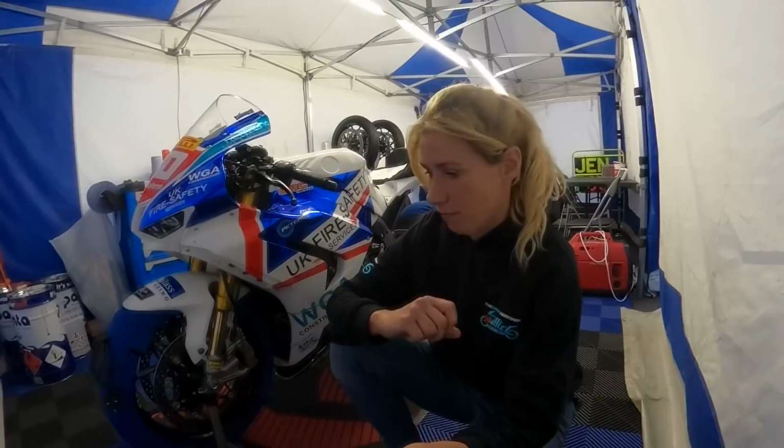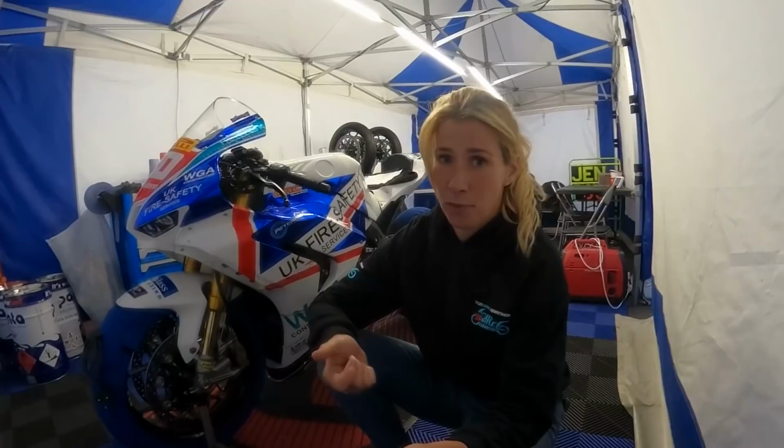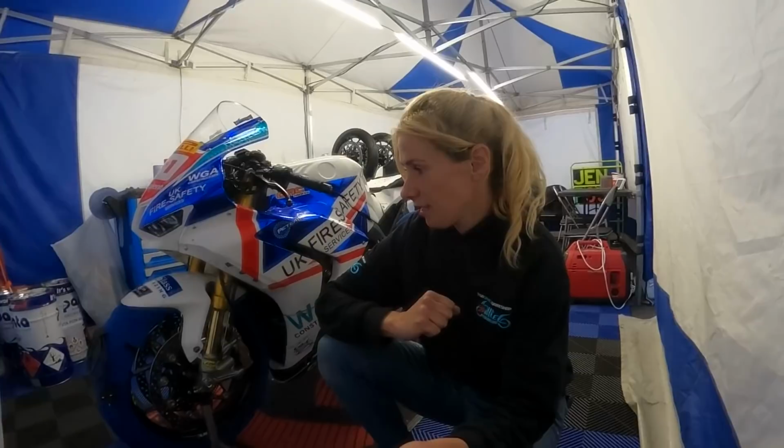The bite on them is so good and the feel is amazing, so we're trying our best to just use the standard pads. But unfortunately we've run our last set this weekend and I'm going to have to swap to a different pad tomorrow. So for warm up we're trying a different pad because that's all we've got. So that's a bit of a shame, but hopefully the other pad will be just as good, so we'll see. And it's going really well.